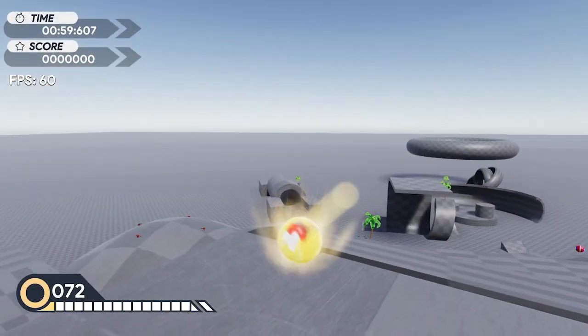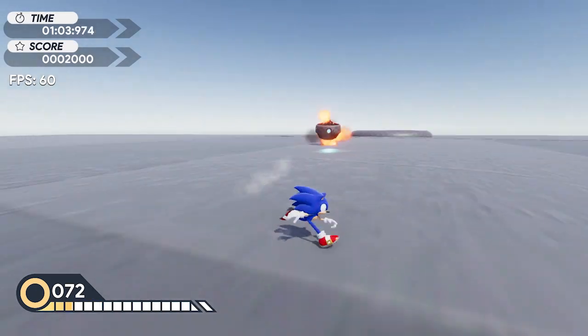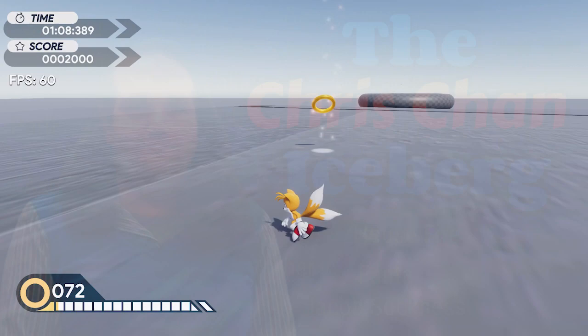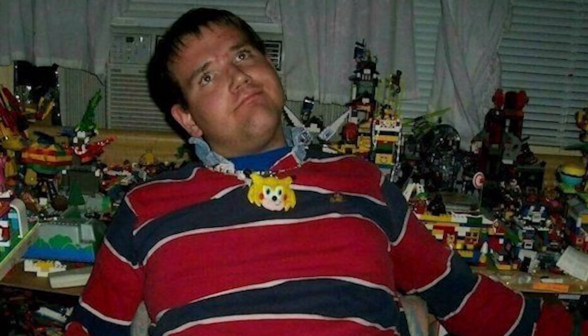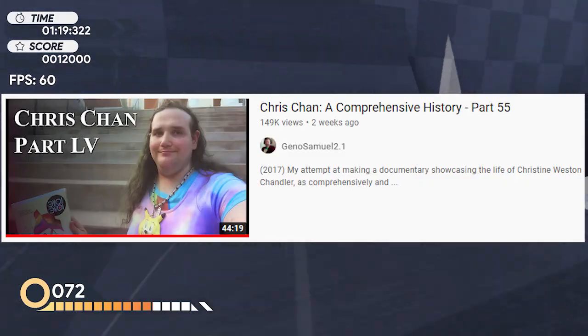But now we get on to my final one. The greatest creation I will ever make. The Electric Hedgehog Pokemon, Sonichu. A few months ago, I stumbled across Gibby's Chris Chan Iceberg video, and from that point on, I was hooked. Chris Chan's life is one of the most interesting things I've ever seen. I started watching Gibby's weekly updates, the Geno Samuel documentaries, and reading the Quickie.